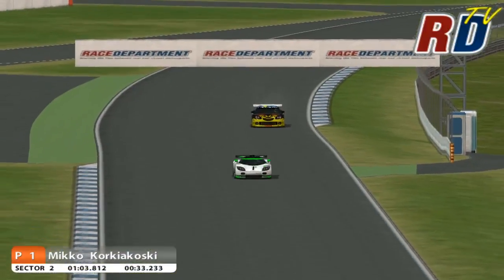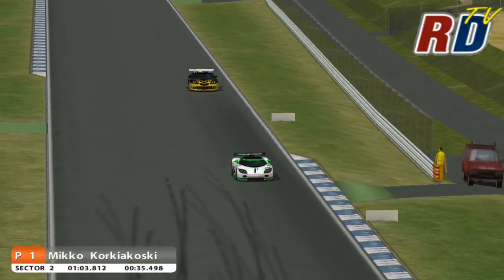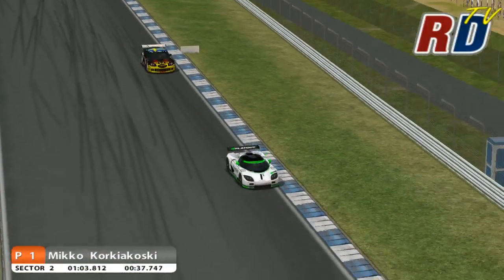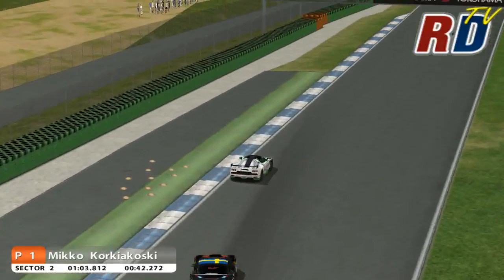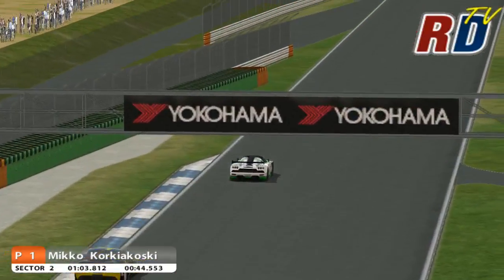So we have Mikko Korkiakoski still in P1 with Bosse Johanson in P2, and they are pretty much at the same distance they were when we left him.